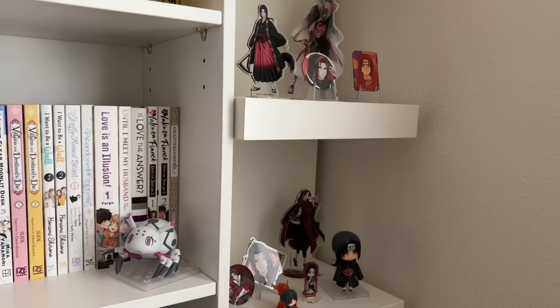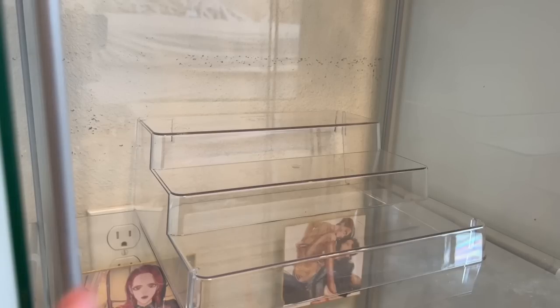I did it and I actually really like how it came out. I think it looks great so far, and I do have plenty of room to expand my Itachi collection in the future. Okay everyone, next is going to be this Rise Watanagai shelf.